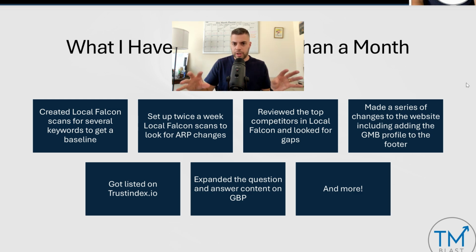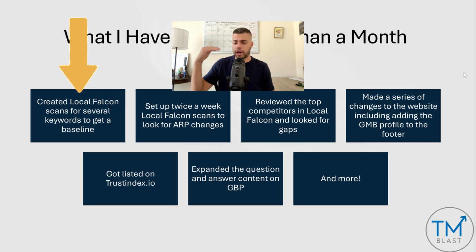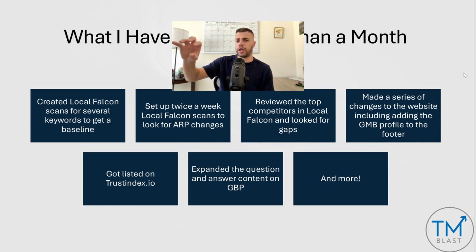Now, this one's a little unique. Not every onboarding is like this, but just to give an example of what I did. First, Local Falcon scans for several keywords to get a baseline. I knew when they started that they were not going to rank for any keywords, but I got really specific: personal trainer near me, personal trainer nearby. These are a few keywords that I would run, and I'd also run the modifier for the city.